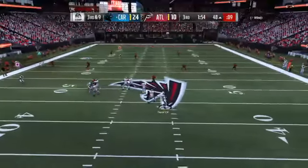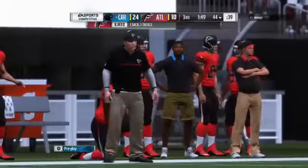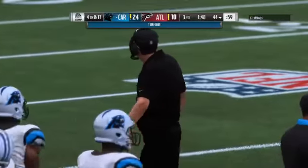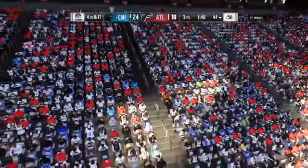The gun, here's Newton. Escaping the pressure. And he can't find anywhere to go with it. And he goes down. Brooks Reed. Now the offense going to use the first of their timeouts. That'll leave them with 2 remaining. We'll be back after this.